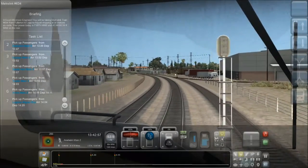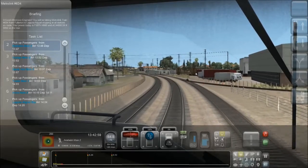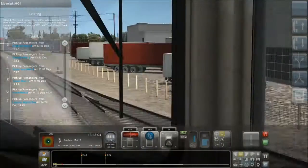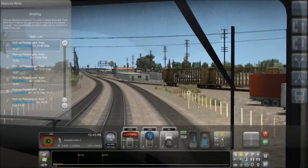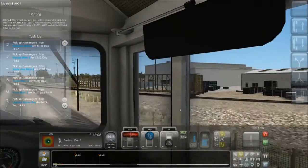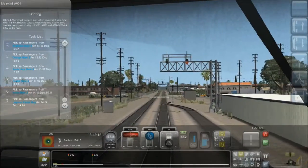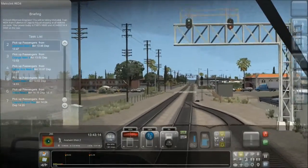Also, I added some cars on the sidings, as you can see right there. I just added some center beam flats, just to kind of make it more realistic. I put some freight cars around the map, around this area of the Pacific Surfliner map.